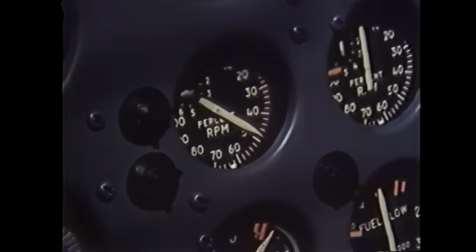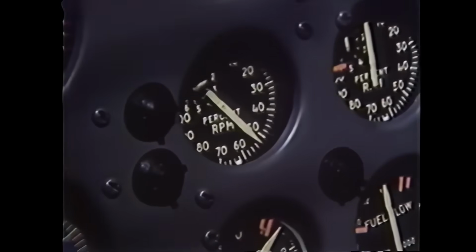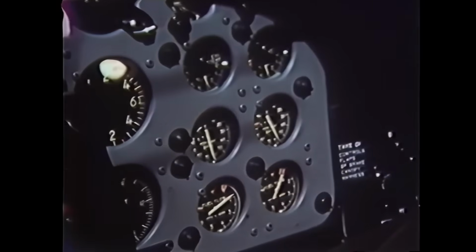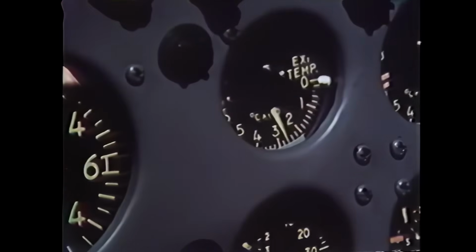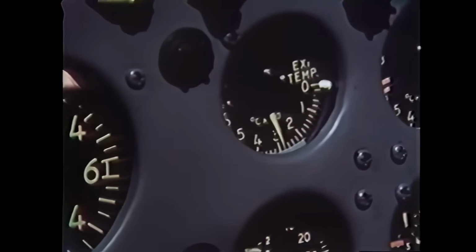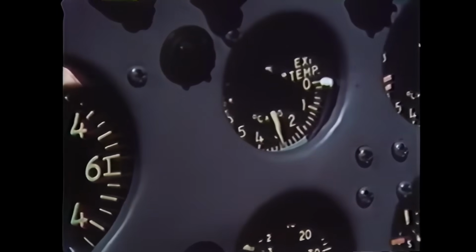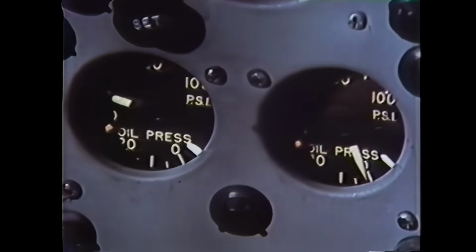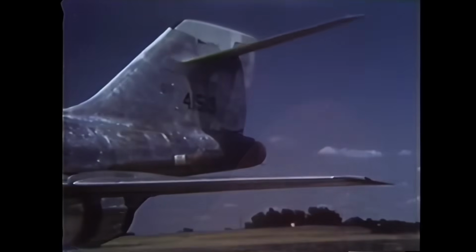Normal engine idle RPM is between 55 and 65%. The exhaust temperature should not exceed maximum temperature during transition to idle RPM. The oil pressure should be at least 30 psi. With one engine started, move the stick rapidly to check the hydraulic gauges for a momentary pressure drop. Visually check control surface movement.